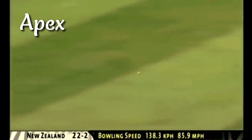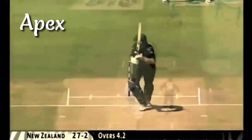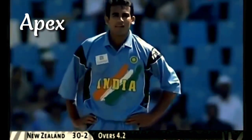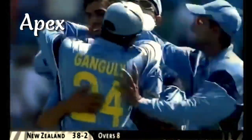Lovely shot. He looks a class player when he plays shots like that. Just standing up tall and punching it through the onside. Second boundary for the New Zealand captain. That's gone away fine and into the boundary. Oh, and he's got another one. Ashish Nehra this time. So just as New Zealand started to climb out of the mire, Nehra puts an end to it.